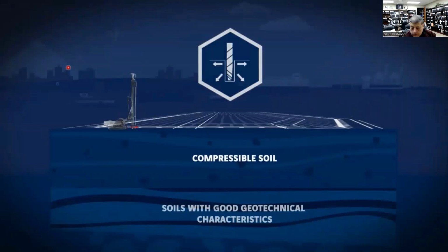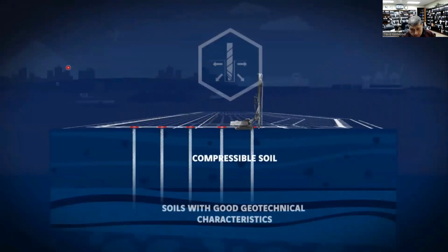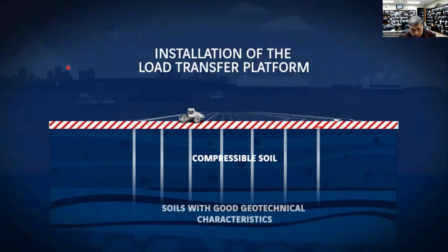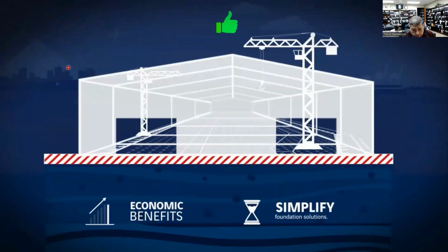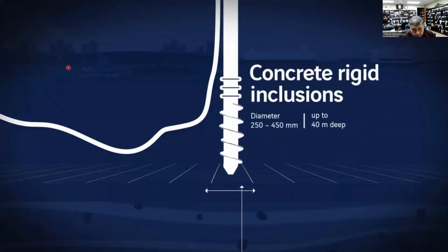The inclusions are installed into the ground on a regular grid pattern using a specialized boring tool until they reach an adequately deep layer and are then filled with pumped grout or concrete. The installed CMCs are covered by a load transfer platform, also called a granular mattress, before constructing the structure's ground-bearing foundations. The diameter of the columns is between 250 and 450 millimeters.